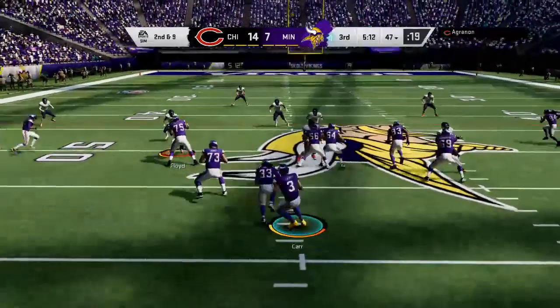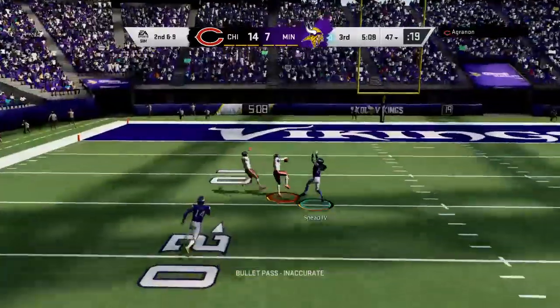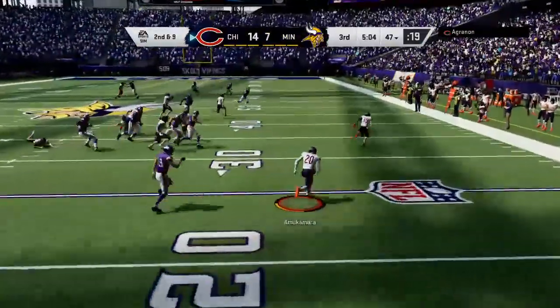Snap. They fake the handoff. Now Carr. He uncorks it for Snead, and he fires one that's intercepted. Picked off by Prince Amukamara.